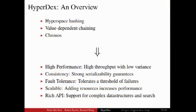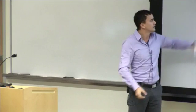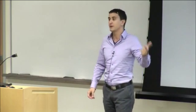I don't have time to describe the entire system, but I want to give you an intuition for the architecture of our system, and drive home one message, which is a message of hope. First, let me describe what we've built. We built this system called HyperDex. It has some features not found in any other NoSQL store. It is consistent, it is fault tolerant, and I can expand this to say it's available and partition tolerant.